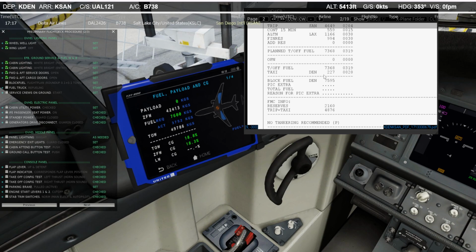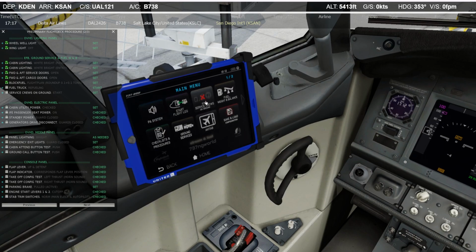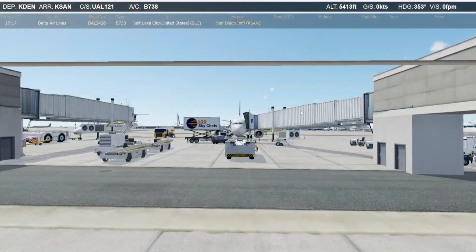Skywest 5890, contact center 125.65. 125.65, Skywest 5890. Southwest 223, you have arrived reports in the descent for us. So 223, haven't had any complaints. Awesome, thanks. Ground, flight deck, hose disconnected and starting refueling.